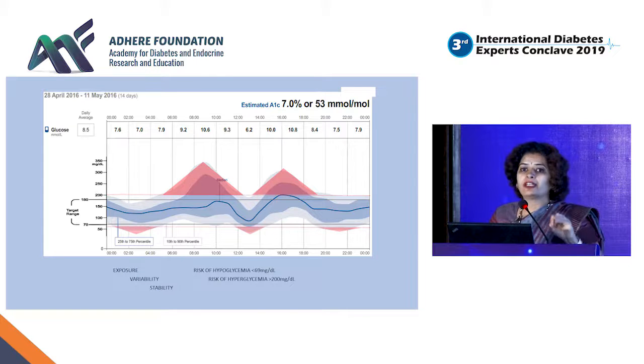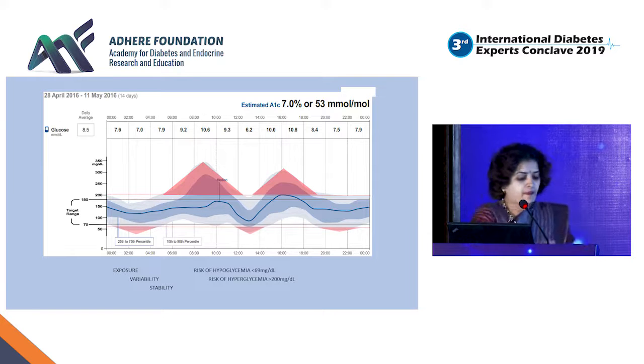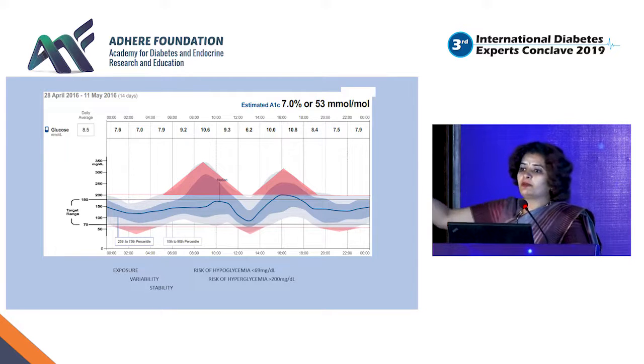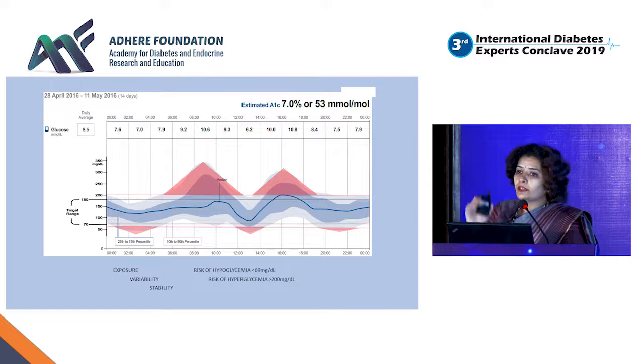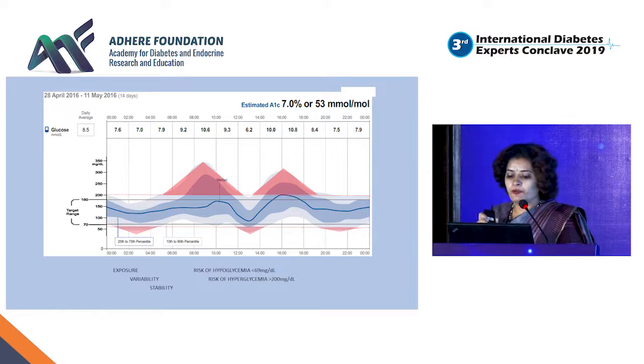Now you need to only see whether variability is low or high. You don't have to look at every point of blood glucose and try to see that here it was more, here it was less. Just remember, when we monitor variability, it can be low or high. If the graph is narrow, it is low. If the graph is wide, it is high. Then stability means blood glucose at different times of the day. We make 8-hour sections. Morning it was low, afternoon it was high, again evening it was low. So this is stability.